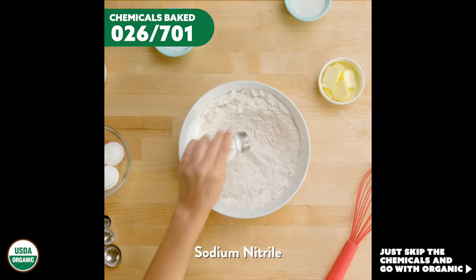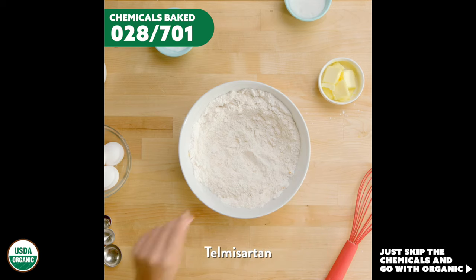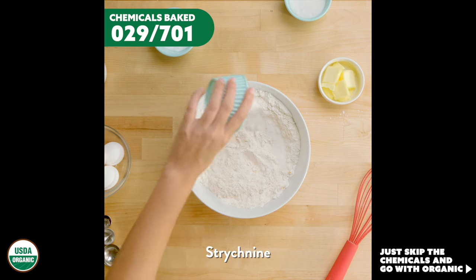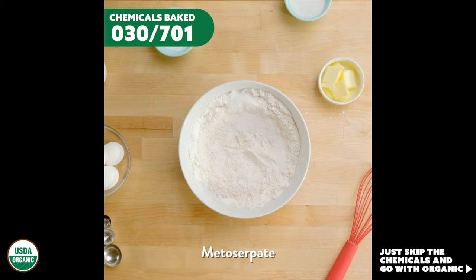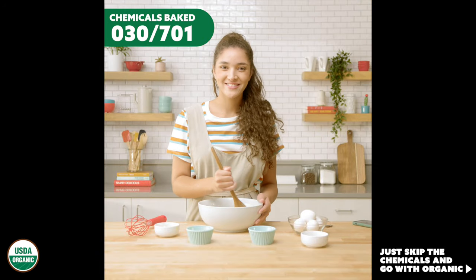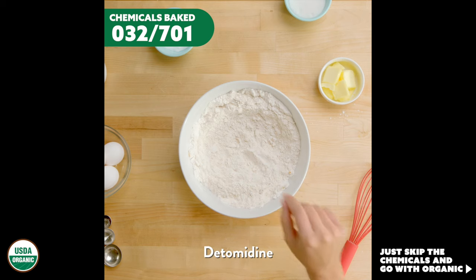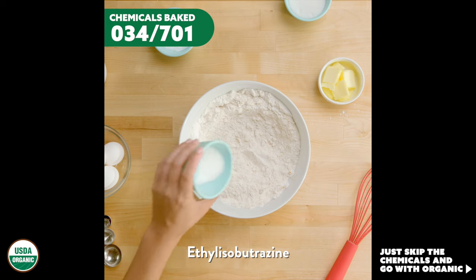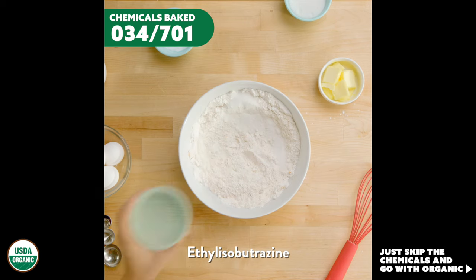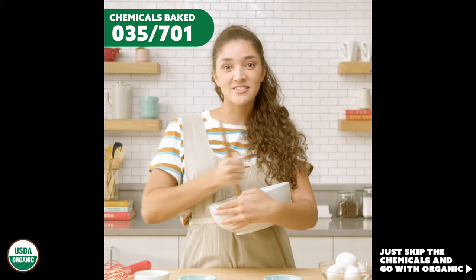You may also be adding a dash of sodium nitrite and possibly a pinch of selamectin, maybe a sprinkle of telmisartan. How about a teensy bit of strychnine? Or perhaps an itty bit of metoserpate? And stir. You may also be adding a dash of doxapram and possibly a pinch of detomidine and maybe a sprinkle of perantol. How about a teensy bit of ethylisobutrazine? Or perhaps an itty bit of hydrochloride? And stir.